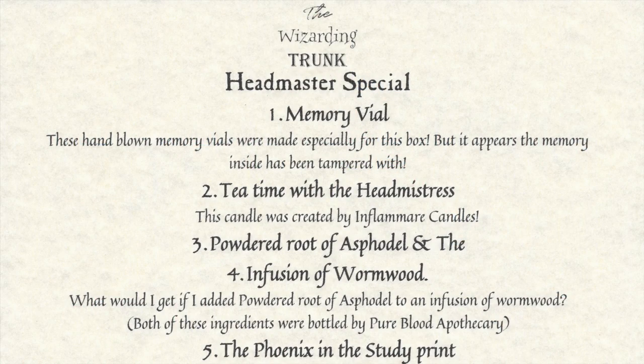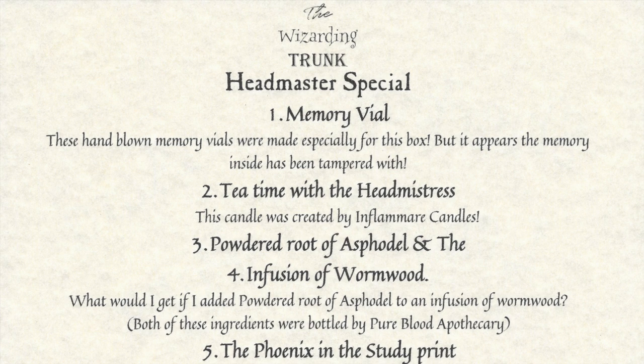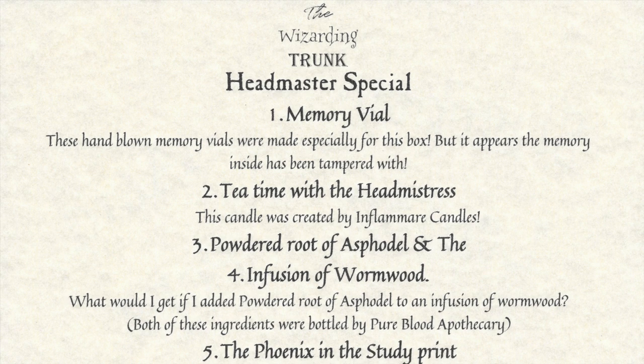Really nice. Next up is powdered root of asphodel and the infusion of wormwood. So number 3 and number 4. What would I get if I added powdered root of asphodel to an infusion of wormwood? Both of these ingredients were bottled by Pure Blood Apothecary.